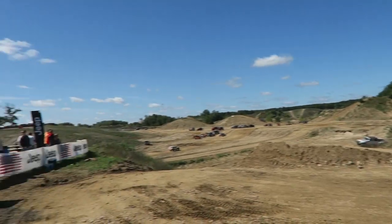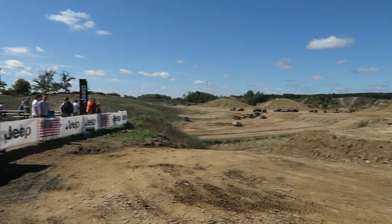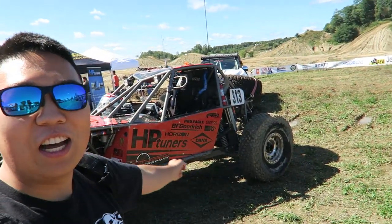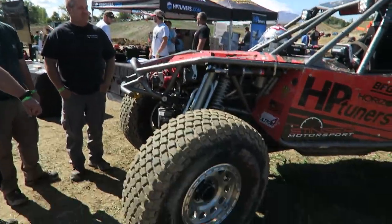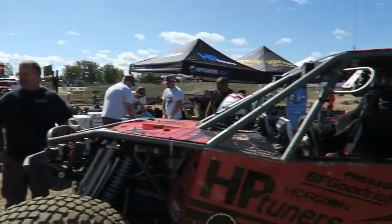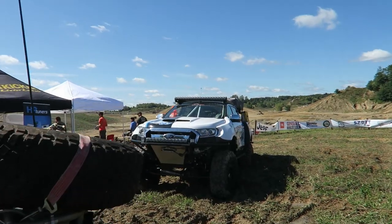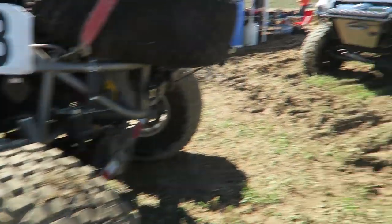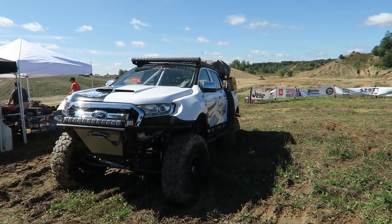Jeep's got their ride and drive event going on here where you can sign up and it'll take you on the little trail. We found Sean from Stinger Motorsport. He's got his LS, this is LS3, right? Yeah, 675 horsepower, 427 cubic inches. Ultra 4, it's crazy. Got the performance built in out of Novi. Really? Nice, that's pretty cool. I went for a ride in it and it was insane. We've got the Ranger who's been out in that thing too.